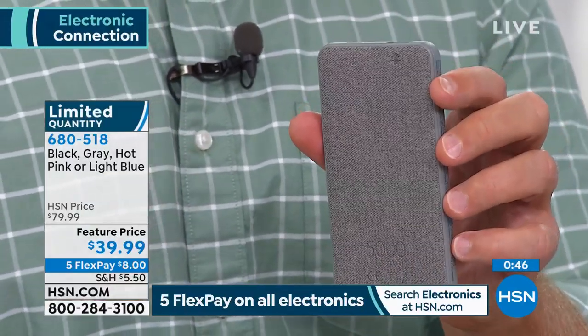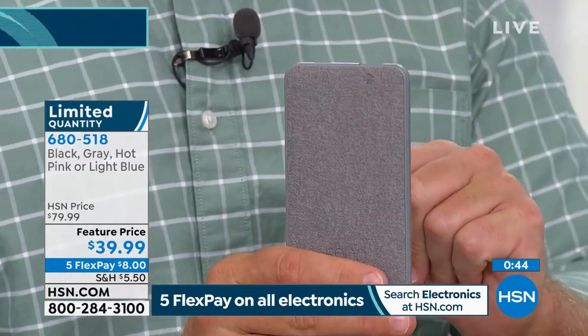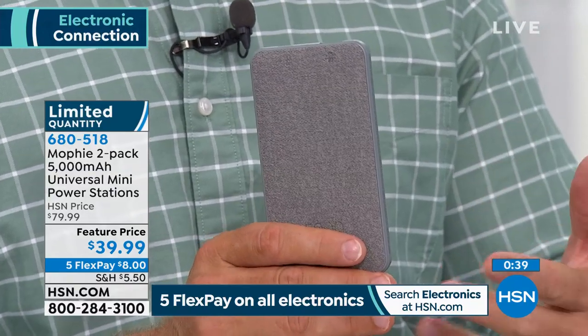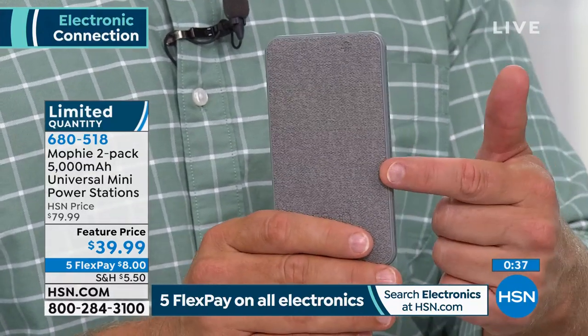What do you get someone at the office? I don't even want to go there with the holidays, but Secret Santas always kill me because it's like, what's too personal? What's too much? What's practical? Right. This is really great. You don't even have to know what kind of phone they have. And they will love the way these look.